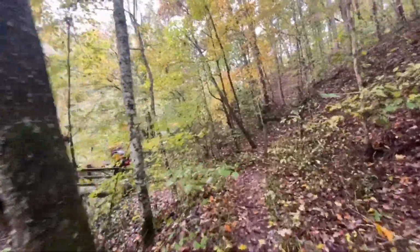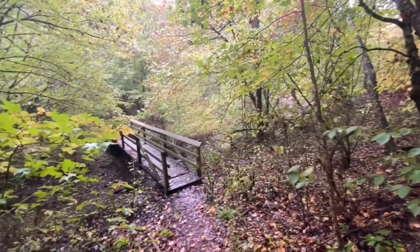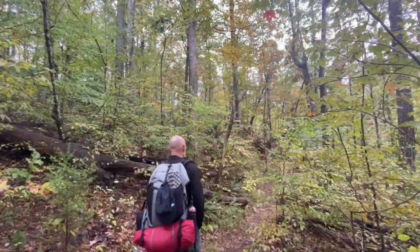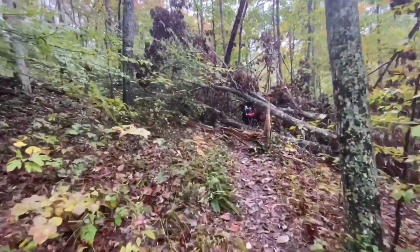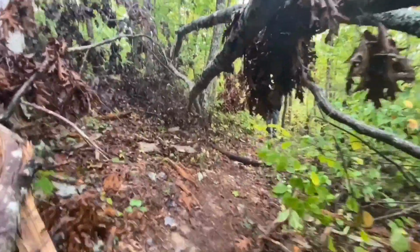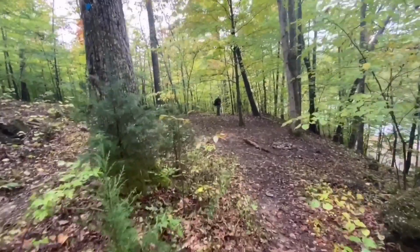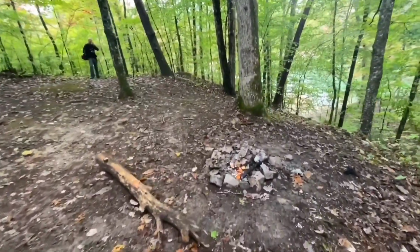It looks like we've come across the bridge. There's the sign. This is nice. Did you say the bridge is slick? I don't think this is a legal campsite, and somebody littered. Tisk tisk.